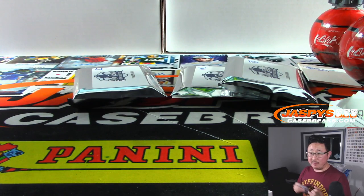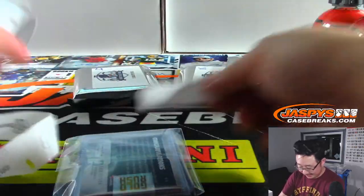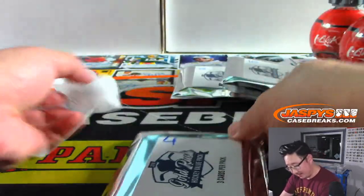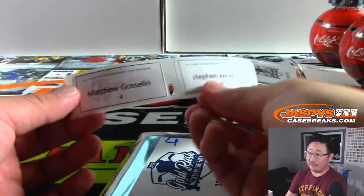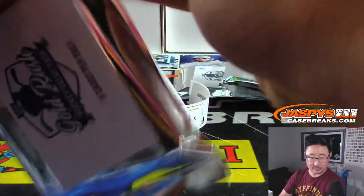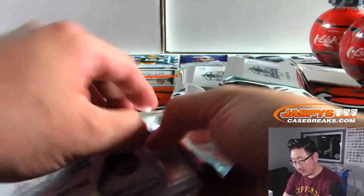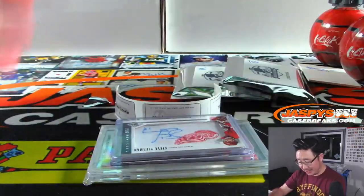I'm not hearing a peep from Matthew. I don't know if these are good or not. All right, maybe this one. There you go, that's a thick pack here. Pack four. Oh, they're good. Okay. Wasn't sure.